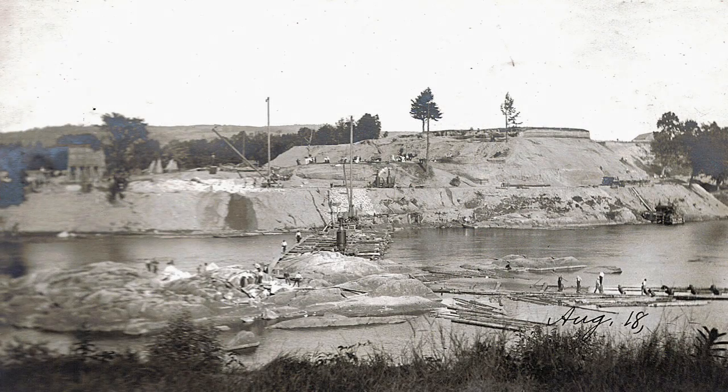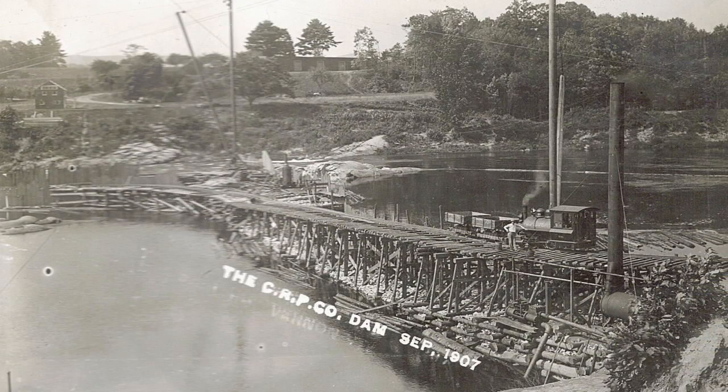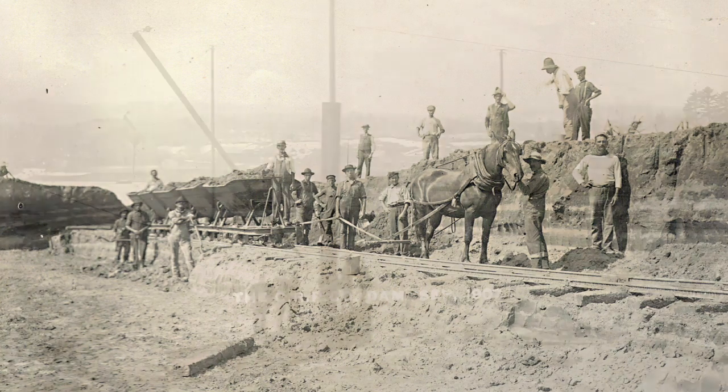The project was a massive undertaking involving almost 500 workers and construction of railroad spurs, equipment warehouses, offices, and worker housing. Every step utilized the latest engineering and technological innovations and required perseverance in the face of natural obstacles and unpredictable New England weather.